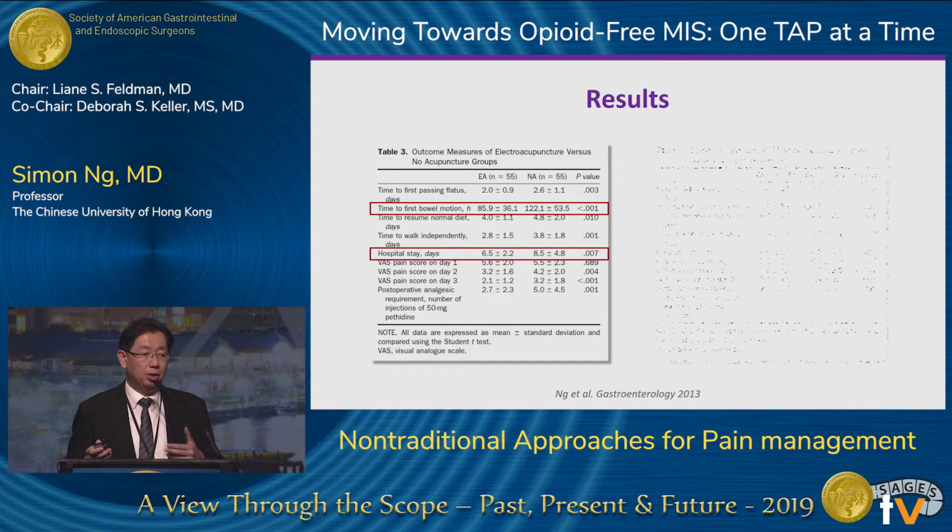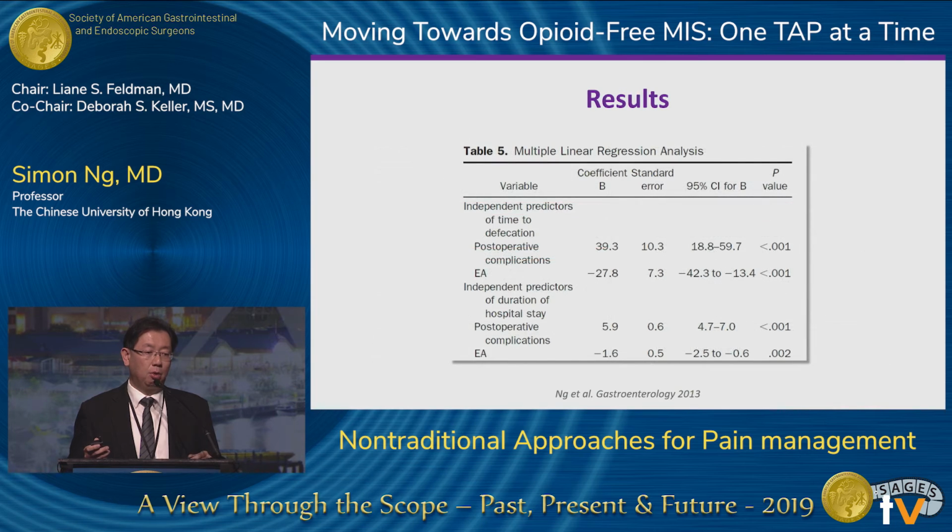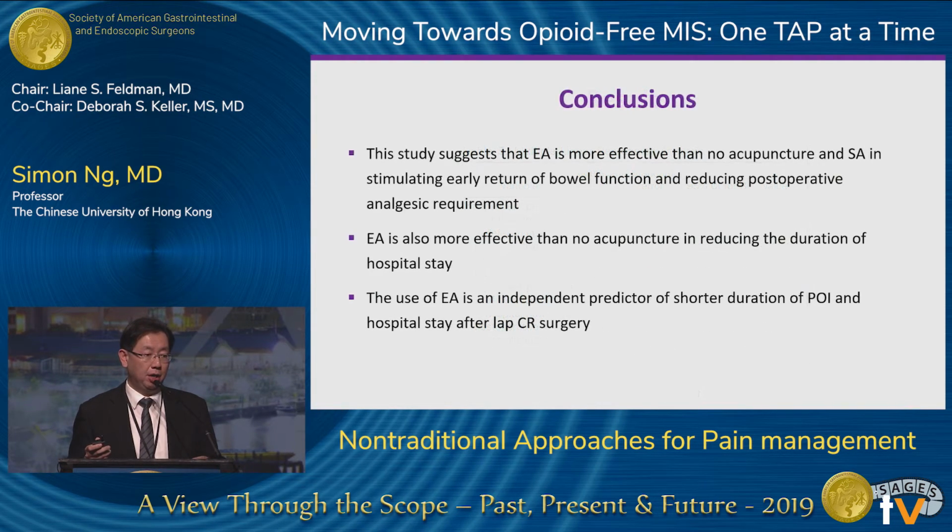That's why we went on to a second comparison, comparing patients undergoing true acupuncture versus sham acupuncture. Again, very similar results were achieved: a shorter time to first bowel motion and lower pain scores. So this is not due to a placebo effect. We also performed a multivariate analysis, and again, electroacupuncture was found to be an independent predictor of shorter duration of postoperative ileus and also shorter hospital stay.